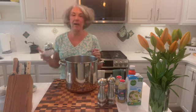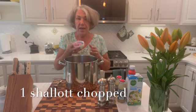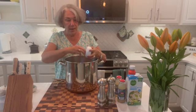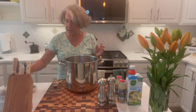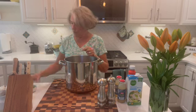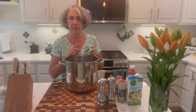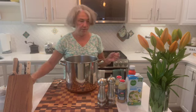Next, I have 1 whole shallot, which worked out to be about a 1/2 cup. That goes in. The thing about the sweetness of the geoduck, you don't want to use bitter onions. So both shallot and leek are a sweet flavored onion, and so that is a really good combination with the geoduck. I also have some chopped chives and chopped parsley from my garden, and maybe 1 of each of those.